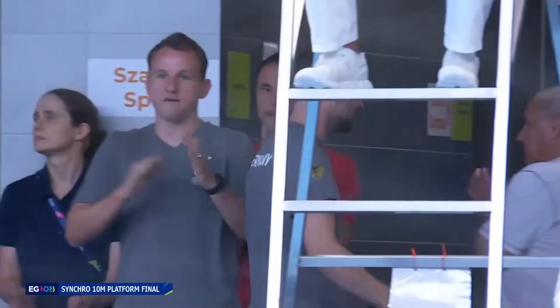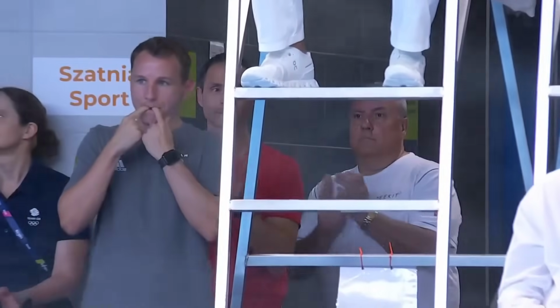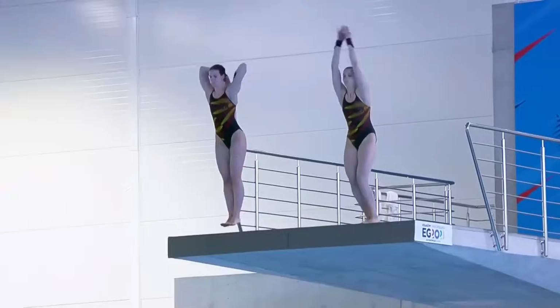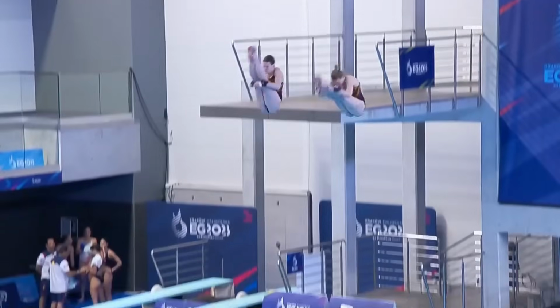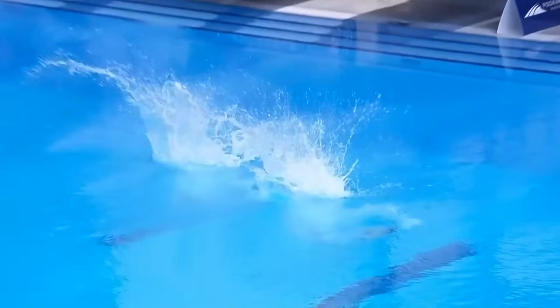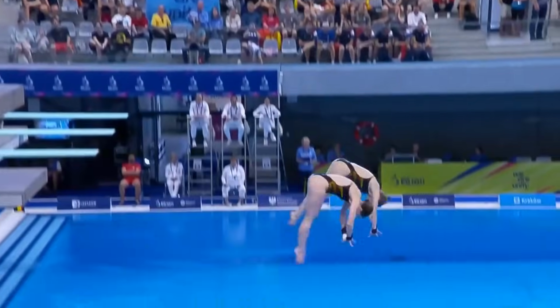Forward 3.5 somersault pike for Team Germany, that was in the lead. And I don't want to say anything right now. I don't want to jinx it for anyone. I'm not going to tell you what I think about this dive. It is good. I think that it's great. I don't want to say where they'll land in the rankings before the judges give the scores.